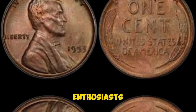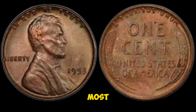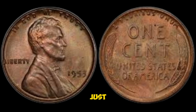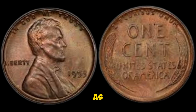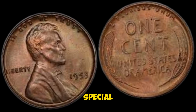Hey coin enthusiasts and history buffs! Today, we're diving into the fascinating world of one of America's most intriguing coins, the 1953 Wheat Lincoln penny. This particular penny isn't just a piece of currency. It's a symbol of historical value and numismatic interest, with a current market value of up to $800,000. Buckle up as we explore its rich history, the reasons behind its significant worth, and what makes it so special.